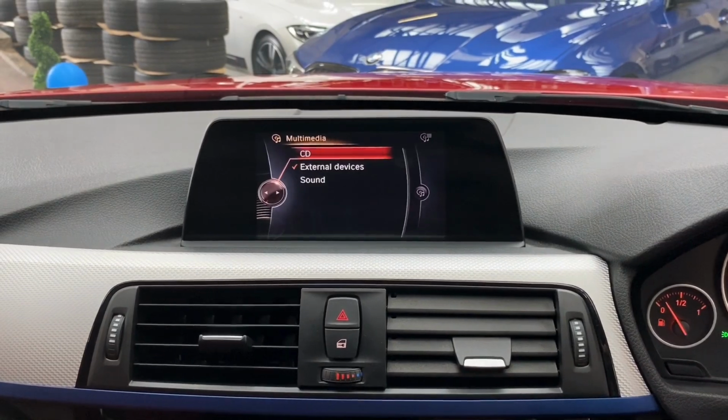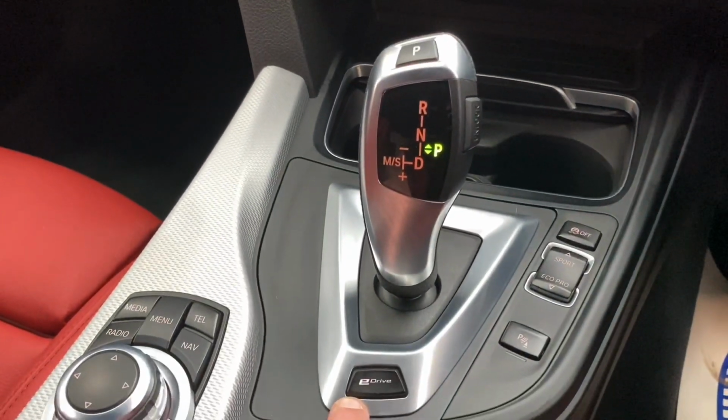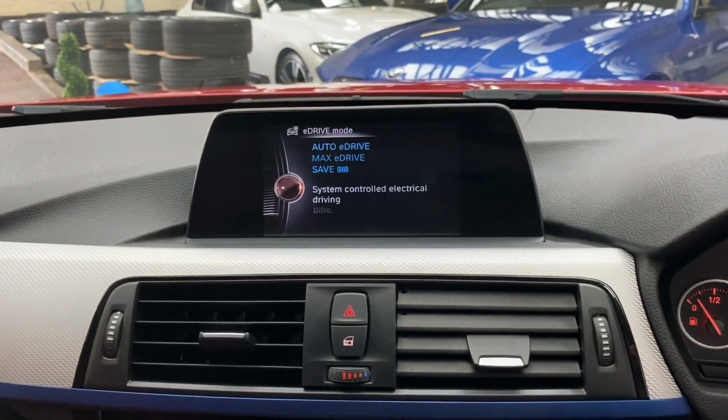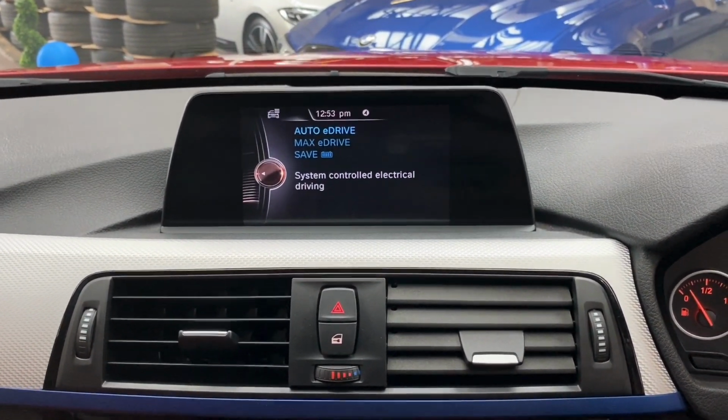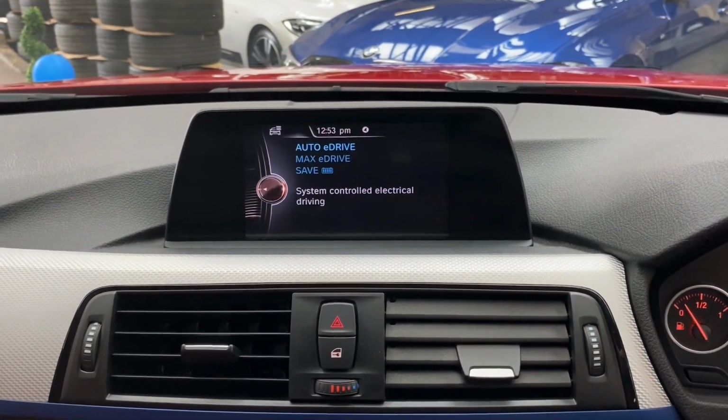We've got 3 selectable hybrid modes, which are all interchangeable down here on the eDrive mode select. So of course auto is where you're going to want the car most of the time, so this will flick effortlessly between the petrol and the electric motor and battery system.